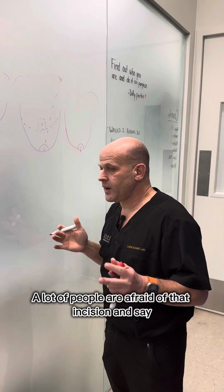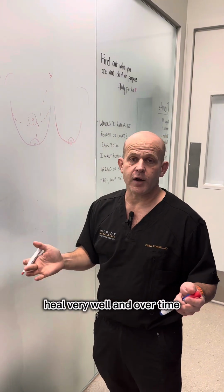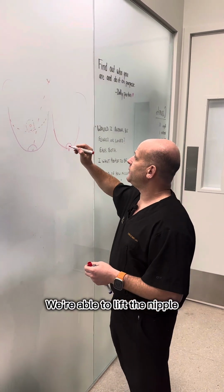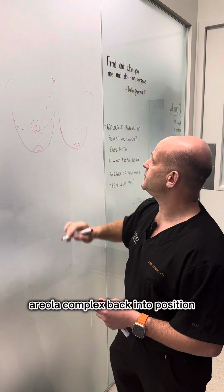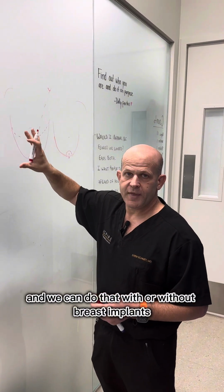A lot of people are afraid of that incision and say, I don't want all those scars. Generally, they heal very well. And over time, they generally hide very well. We're able to lift the nipple areolar complex back into position and make them equal. And we can do that with or without breast implants.